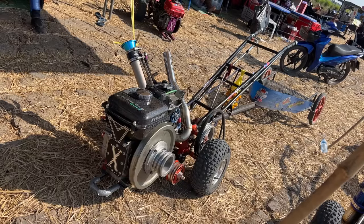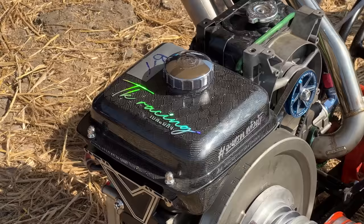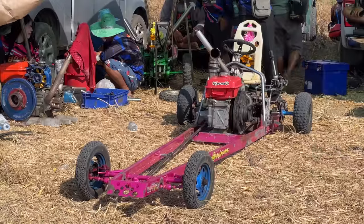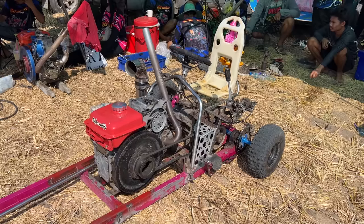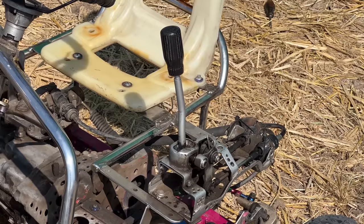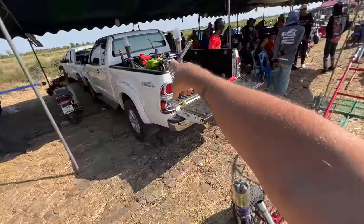Really? So get this. Their fuel tank is carbon fiber. That is a carbon fiber fuel tank. These guys have powder coated their frames like metallic pink. And they've even installed a seat. Look at this seat, a carbon fiber shifter and a steering wheel. These guys came properly prepared with even spare engines.